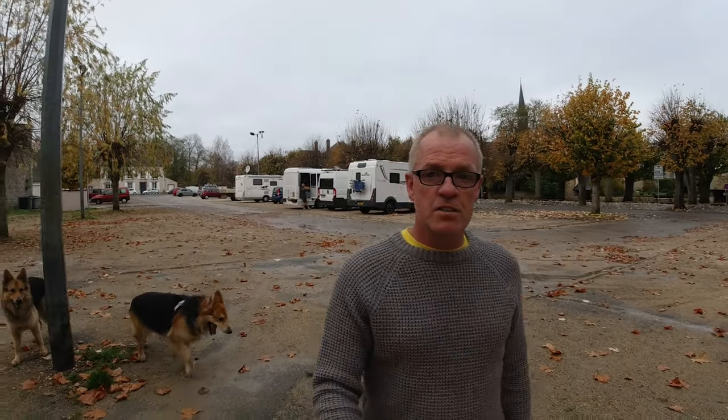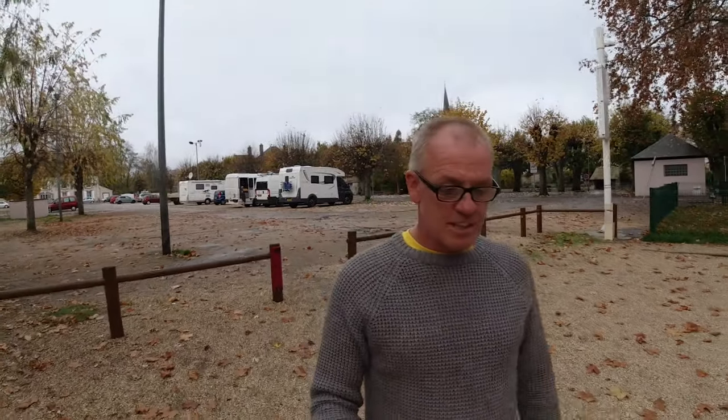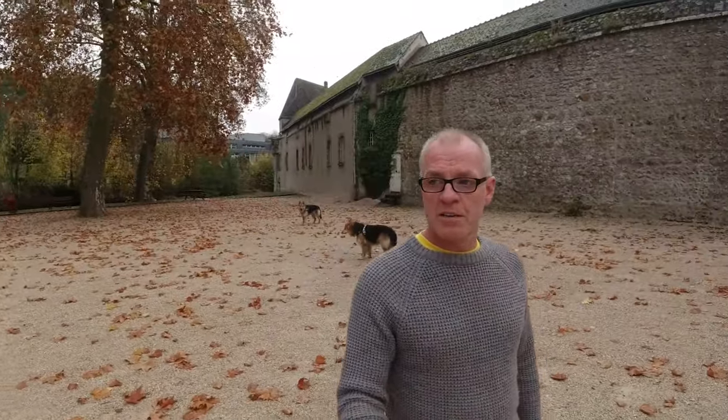So as you can see, this is where we parked up last night. It's a little French village. We're heading on the way back to Calais. The weather's starting to turn damp now. Signs of the UK. Now, France is very similar to the UK. It is a nice place. It's a really lovely little village.